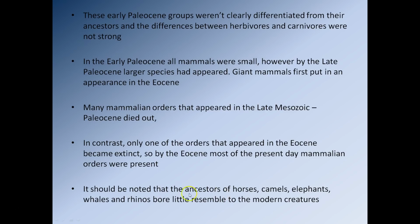It should be noted that the ancestors for horses, camels, elephants, whales and rhinos bore very little resemblance to the modern creatures, and you'll see that especially when we have a quick look at whale evolution in a few slides' time.